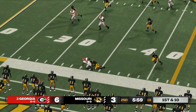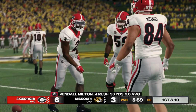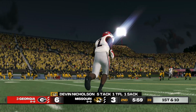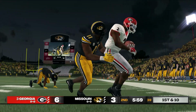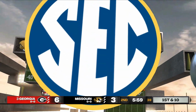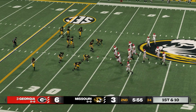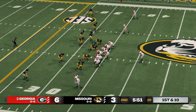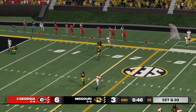Laterals back. He gets to about the 34-yard line. Now he took the pitch there and was able to get the first down. It's a nice option play. First down, 10 to go. Ball on the 34-yard line. Georgia holds a field goal lead. Lets it fly. Makes the grab and steps out right away.